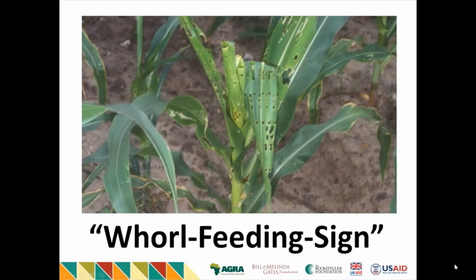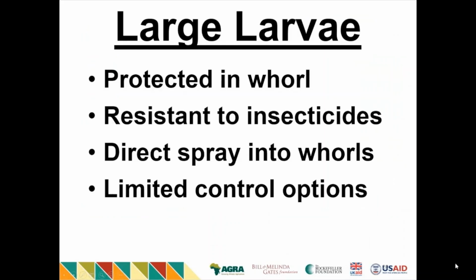Now here's what I need you to get. Scraping, cutting, tearing, frass, and whorl feeding sign all tell the same story. They indicate infested whorls. They all indicate the presence of large armyworms. As larvae grow large, they move into the whorl. Large larvae in the whorl are protected from exposure to insecticides and natural enemies. It's important to recognize that large larvae are highly resistant to insecticides.